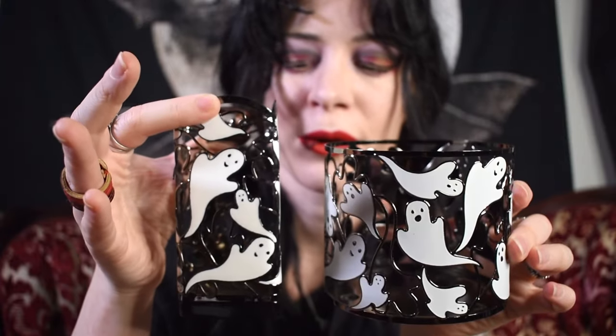Next up, I got both the candle holder and the soap dispenser holder, featuring these glow-in-the-dark ghosts. So both of these were $12.95, and I love them. They are so cute. I have yet to really see them glow-in-the-dark, but my bathroom's pretty dark because I don't leave the light on very often, so maybe they will glow. But even if they don't, I love the little ghosties on them.